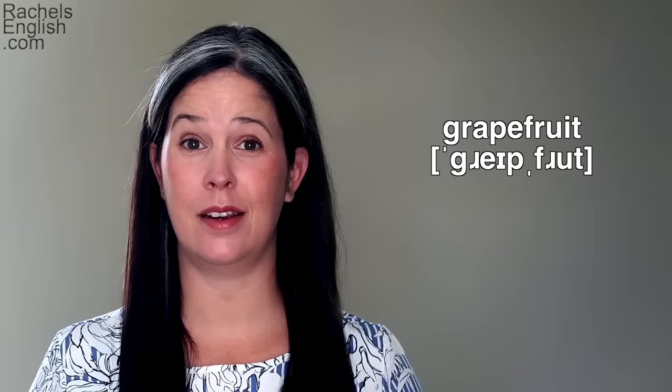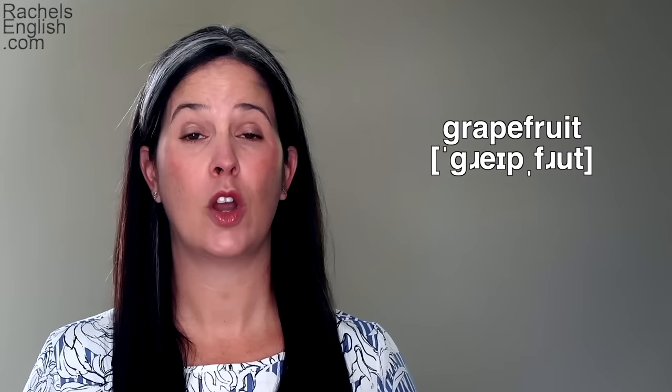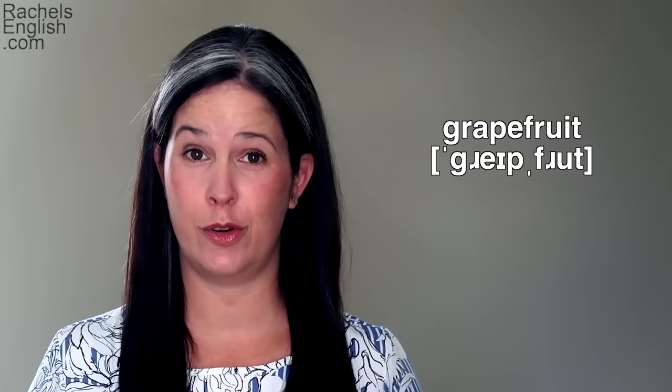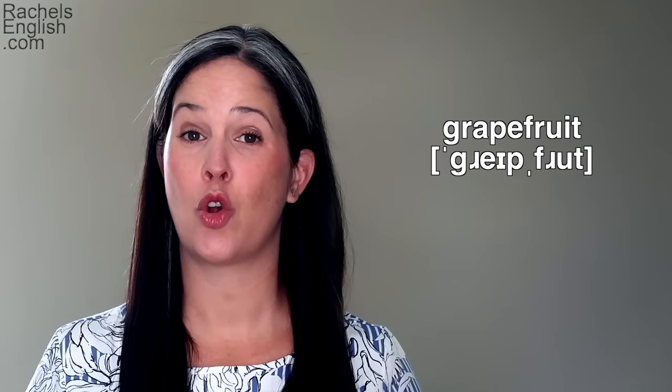Grapefruit. A compound word of two words we've already studied, grape and fruit. Do you remember what we said about stress in compound words? It's the first word that's stressed. So, grape. Grapefruit. P is a stop consonant, and we usually don't release stop consonants when followed by another consonant. Grape, fruit. Notice my lips came together for the P, but I didn't release the air before going to the F. Grapefruit. Say that with me. Grapefruit. I have an orange and a grapefruit.